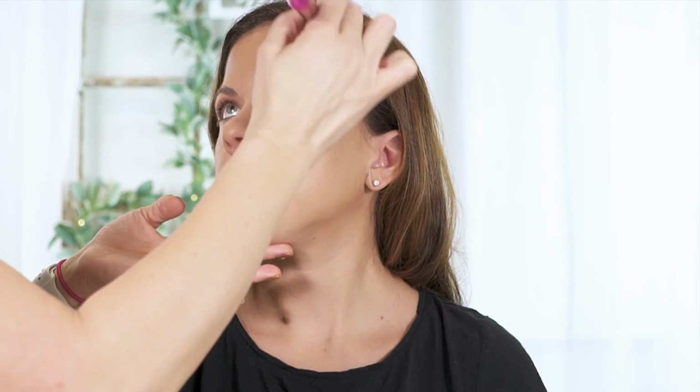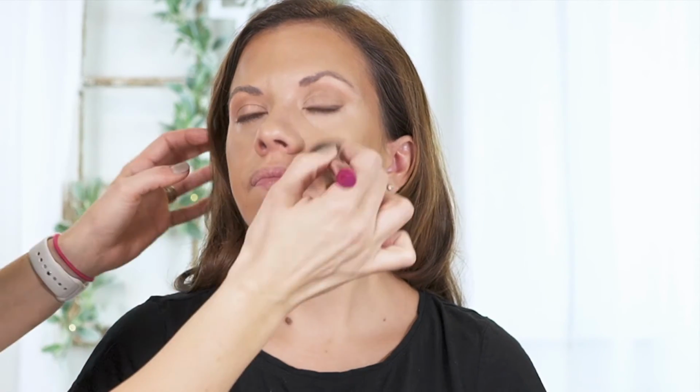So I'm just going to set the whole face, and I'm going to take a brush and basically stipple it. And stippling just means patting it, stamping it in. This is not matte. There's nothing matte about it. You're going to keep that real nice, dewy, luminous finish on the skin, but you're setting your makeup and it's not going to budge throughout the day. I feel like you're going to really notice the difference today in how your makeup wears versus other days.